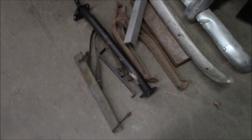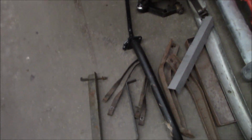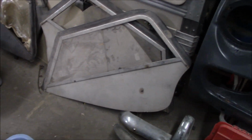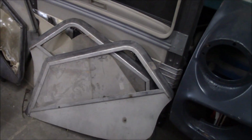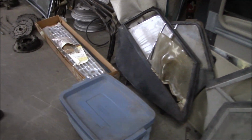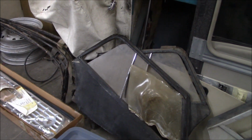That does not look necessarily correct for a TR3. Could be. These are the axle rebound straps for the rear axle. Some suspension bits. I'd mentioned in the comment section that these are aftermarket side screens. I think they were sold by either Ampco or J.C. Whitney with the aluminum frames, and those are the originals. I'm not sure if the material that's covering that is original, but those are the original side screen frames.